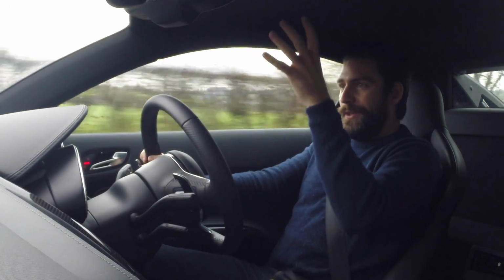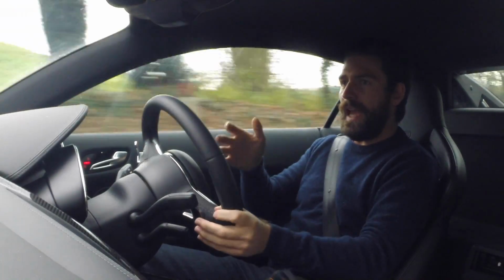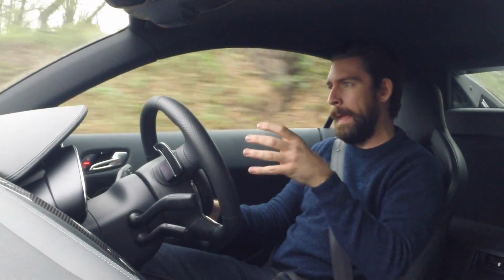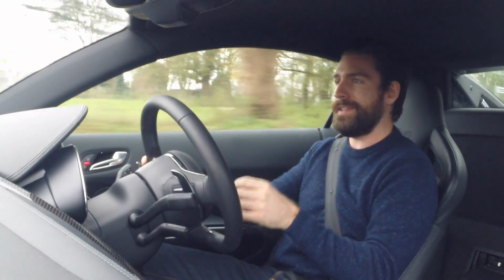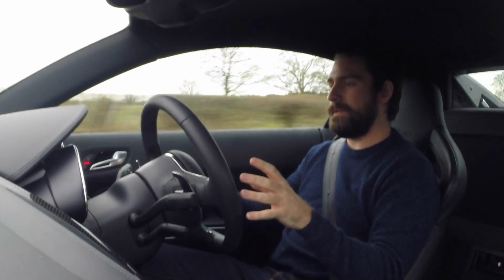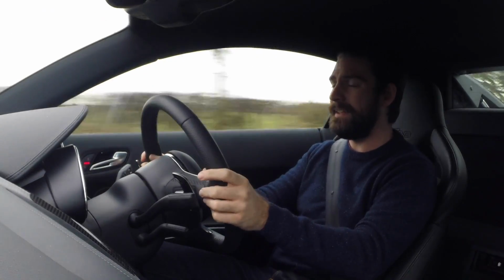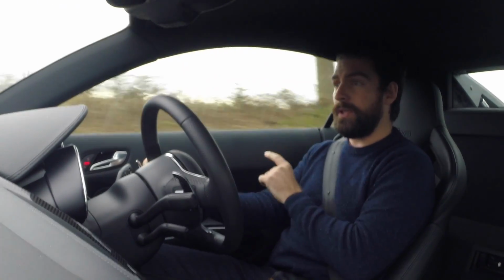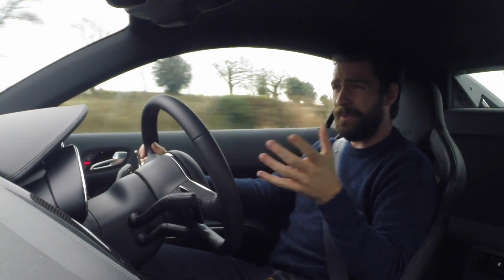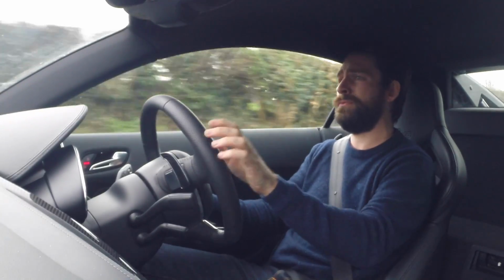Okay, so we're back in my R8, and it's really interesting being able to jump between those two cars straight away. It's the best way to get that immediate feel of the difference between them. The thing that I can tell straight away, more than anything, is the steering weight. The steering weight in this is actually fantastic. The gear shifts in the new car are definitely very slightly faster. It's not game changing. I mean, these things are so fast anyway. The upshifts feel absolutely razor sharp.